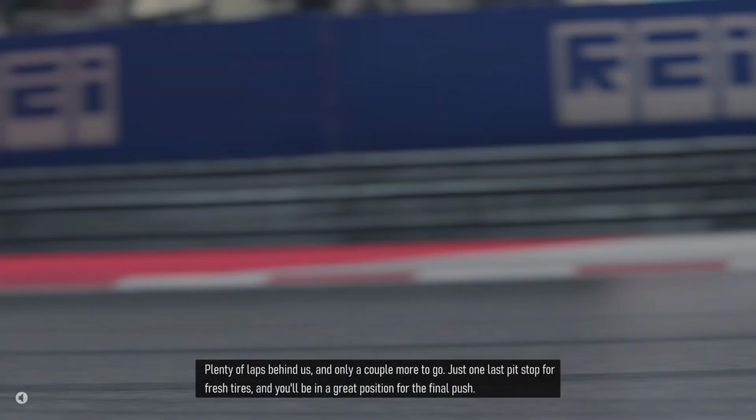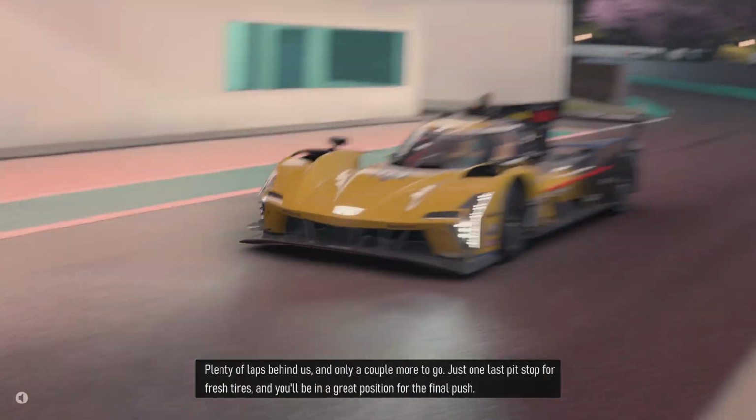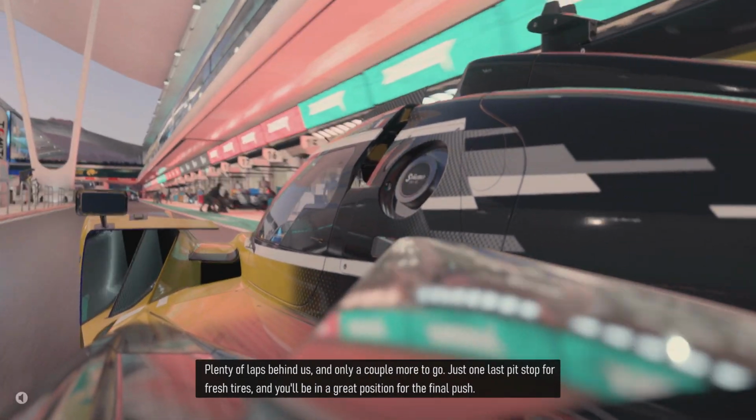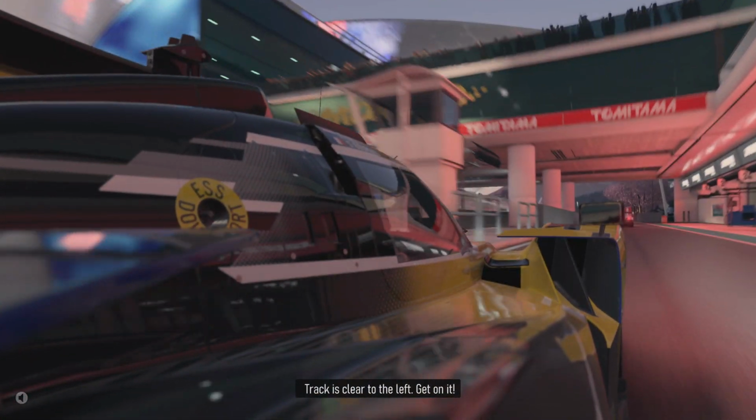Plenty of laps behind us and only a couple more to go. Just one last pit stop for fresh tires and you'll be in a great position for the final push. Track is clear to the left. Get on it.